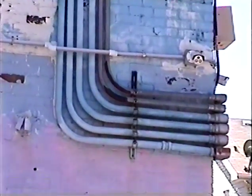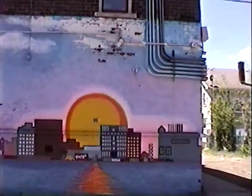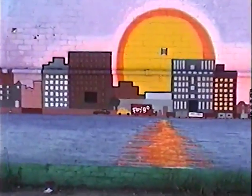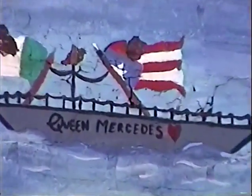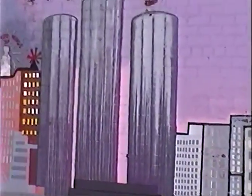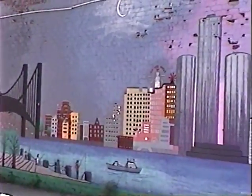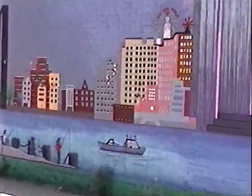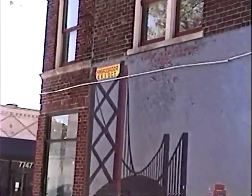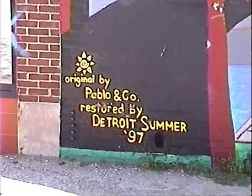But here we're going to check out some art, and even the pipes here got in on the action. But a decent mural here. A Fago plant, or no, that's a truck there. But a Detroit flavor here. Queen Mercedes boat. Here's the GM Global headquarters. Well, this was back in '97, I guess, when this was painted. Back then it was the Renaissance Center.